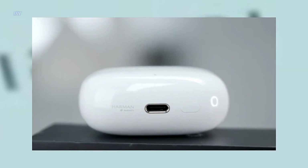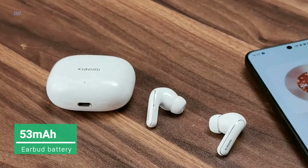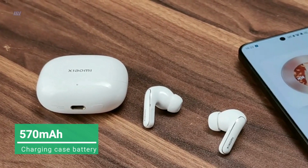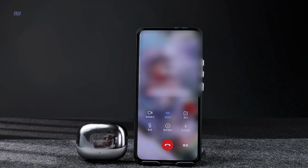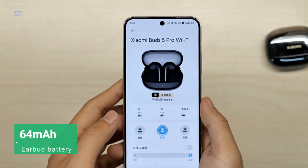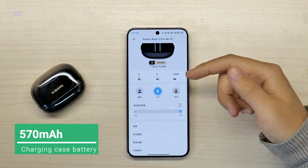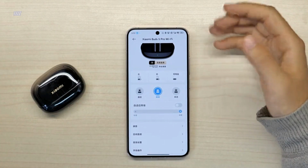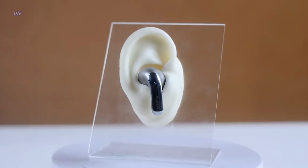The standard Bluetooth version sports a 53 mAh battery per earbud and a 570 mAh charging case, offering up to 8 hours of standalone playback and up to 40 hours with the case. The Wi-Fi edition features a larger 64 mAh battery per earbud while retaining the same 570 mAh charging case, delivering up to 10 hours of standalone playback and 40 hours with the case.